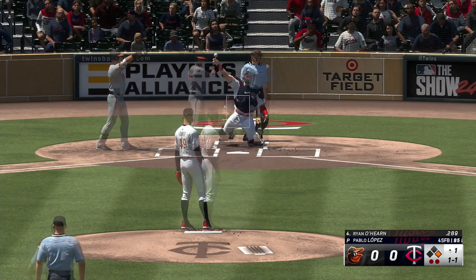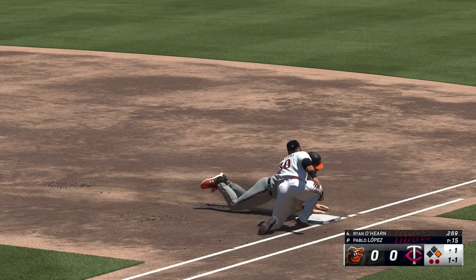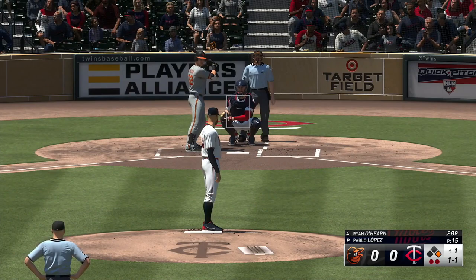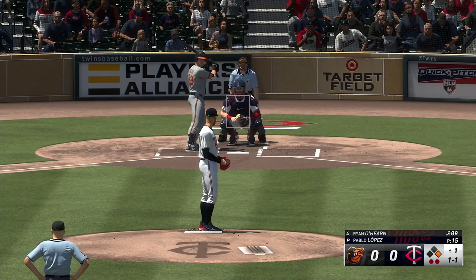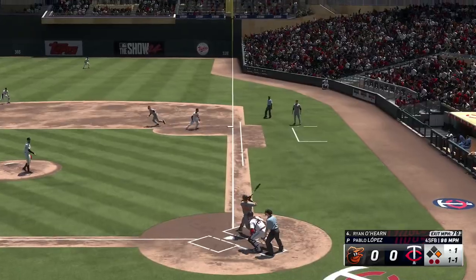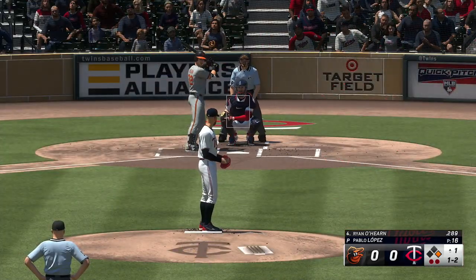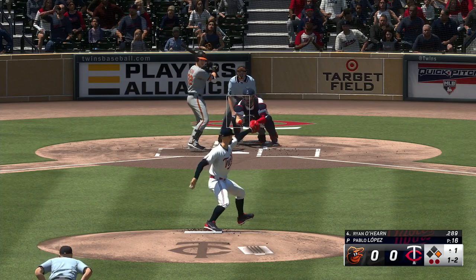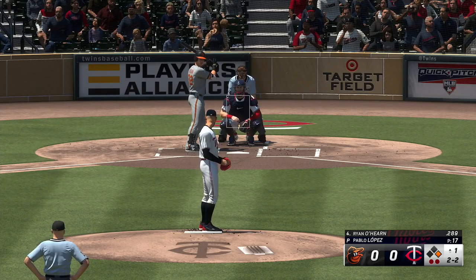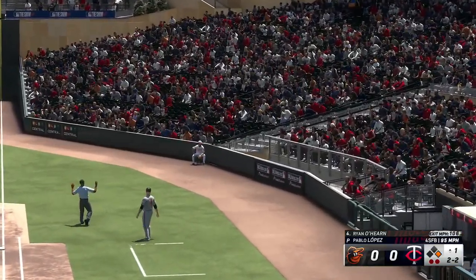Just missed. Throw over to first. Henderson back on a dive. At the belt and fires. And it's fouled away. And a pitch. Just missed. It's a good take. Spoils that one, and it remains 2-2.